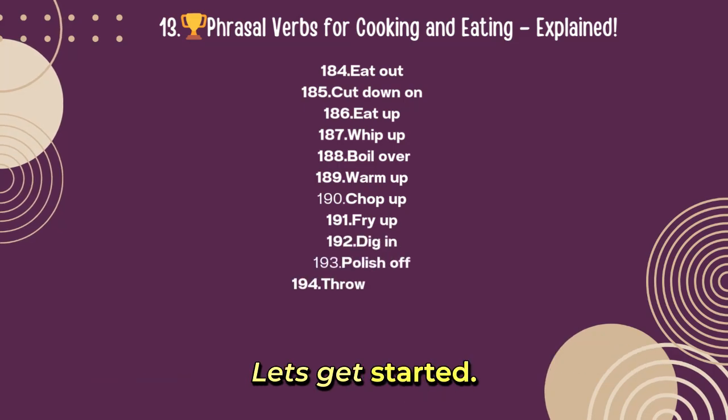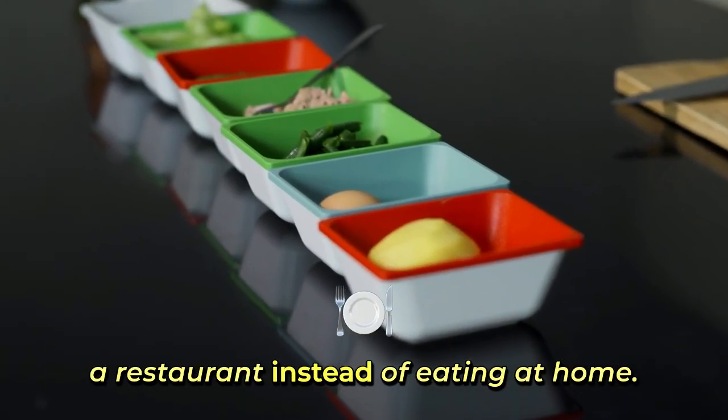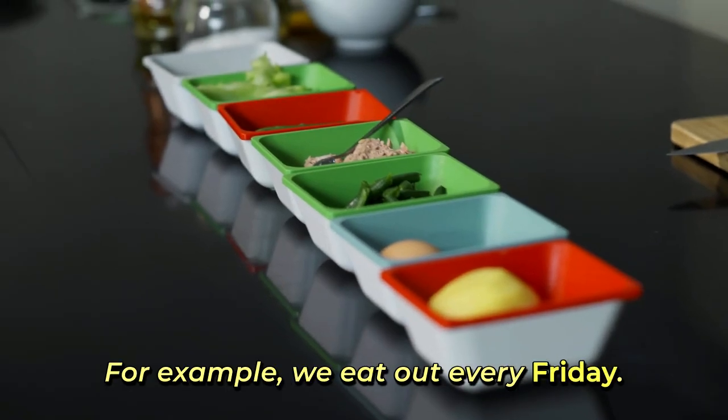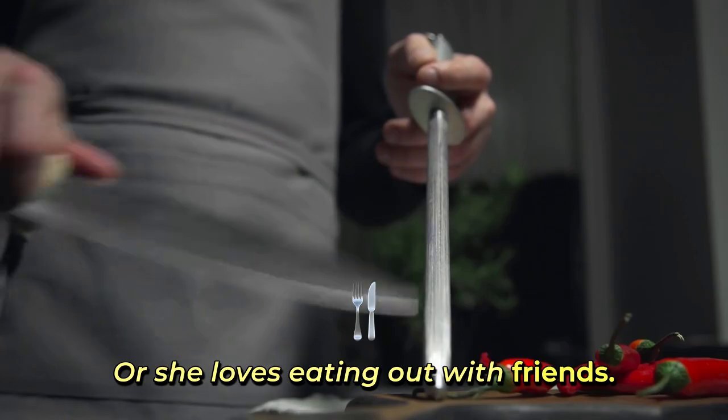Let's get started. First, let's talk about eat out. This phrasal verb means to dine at a restaurant instead of eating at home. For example, we eat out every Friday, or she loves eating out with friends.